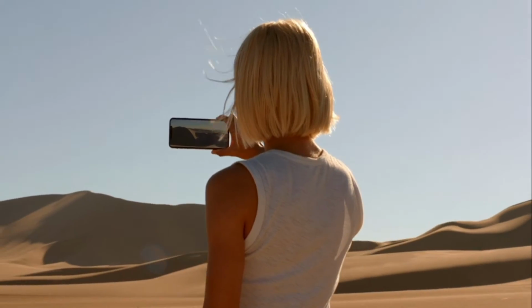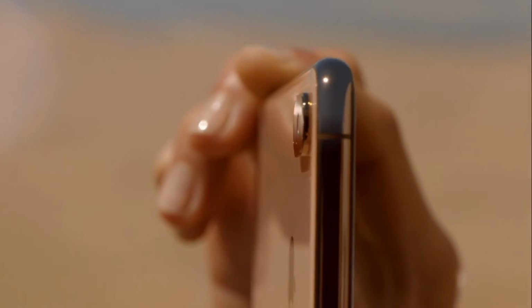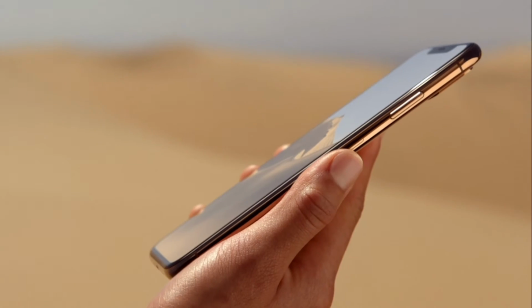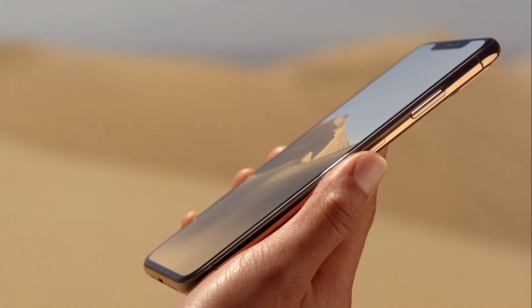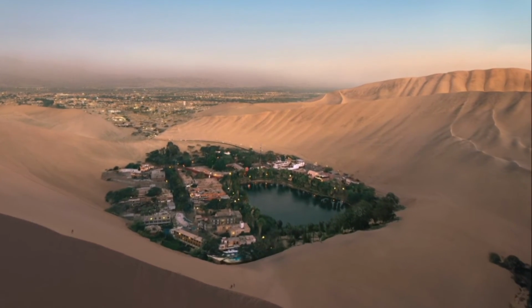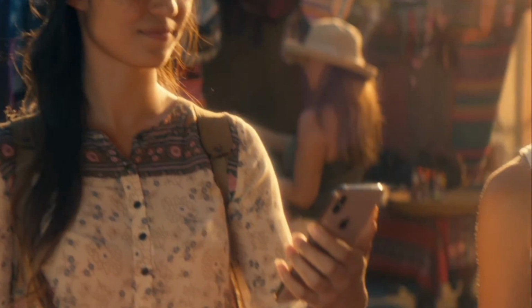Next, there were 2 new phones, the iPhone XS and the iPhone XS Max. They had a faster processor, second-generation Face ID, better speakers, and longer battery life. Last, we had the iPhone XR, which had an A12 chip, second generation Face ID and a 12 megapixel camera.